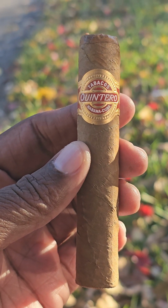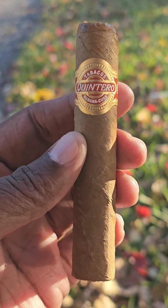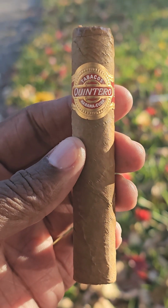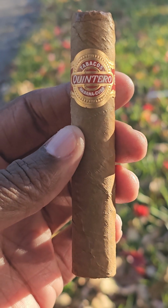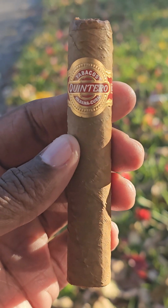And today we are continuing with the Ballin' on the Budget Cuban Cigar Edition. Today we're out front with the Quintero Favoritos. This is a 4.5 by 50, or some people say 49 stick. Now, again, this is Ballin' on the Budget.